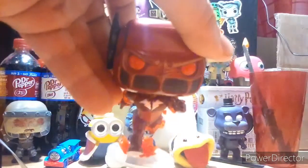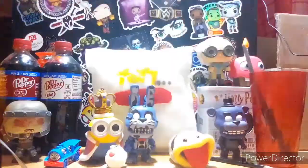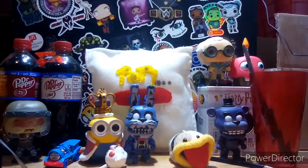And I get a 3D rotator or something, the Lazy Susan. But yeah, because my old one broke. Yeah, it sucks. The pose is absolutely amazing.